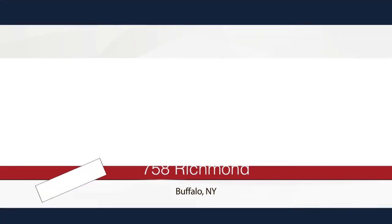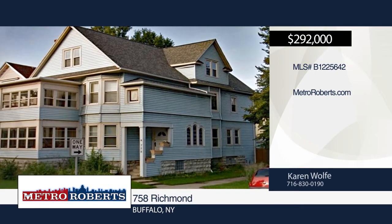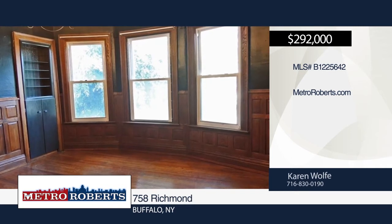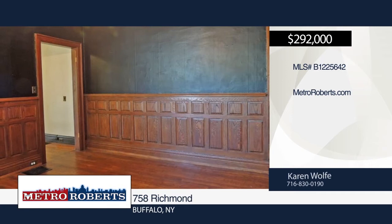Come and see this nicely kept duplex in a convenient area right on the corner of Richard and Potomac, close to Elmwood Strip and Buffalo State. This home has large rooms, a full attic and basement, and comes with lots of storage. Both units have enclosed front porches, some new plumbing, updated circuit breakers, and more.